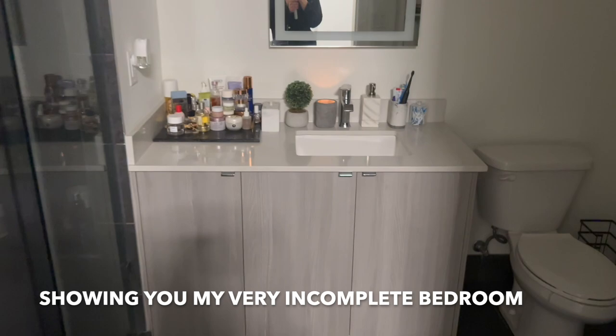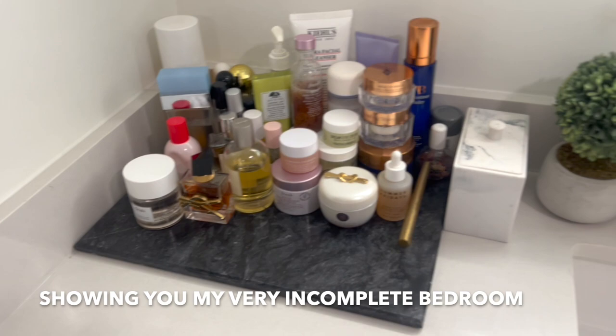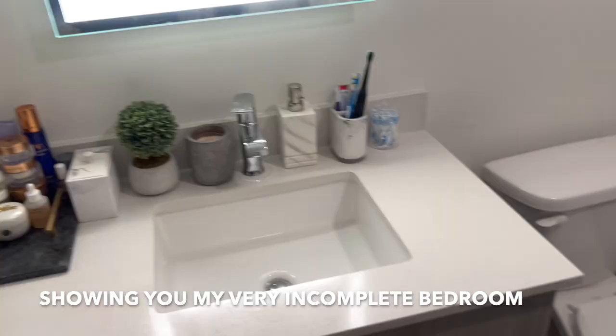Let me turn the light on. Very nice. I have a lot of products. Can you guys see? I need to fill you guys in on so many updates on my skincare, my makeup routine, just a lot. And then the shower, I just finished taking a shower. Oh my god, there's like lotion and stuff everywhere, so ignore that. And then just the toilet.